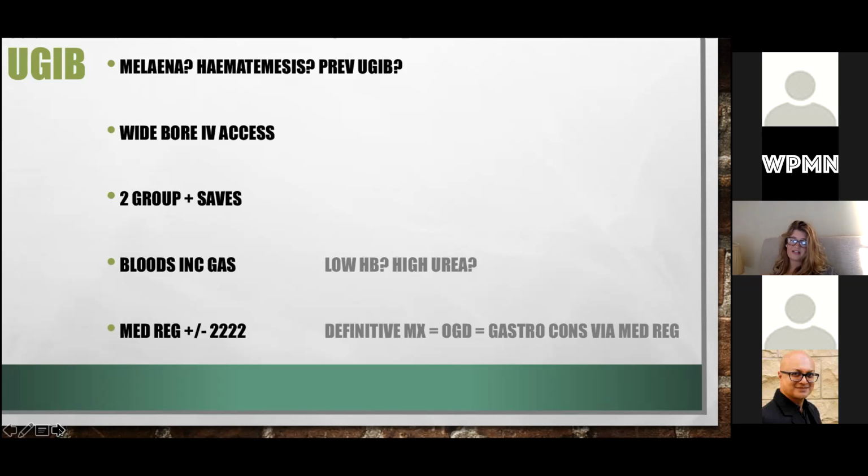And then, in their bloods, things that can help you: is their hemoglobin really low? Even if it doesn't look like they've lost lots of blood, if their Hb is low, they're going to need blood. And then high urea, that's just relevant for a diagnostic thing. If you've got a bleed and your body is digesting blood, a byproduct of that is urea. So people with upper GI bleeds get really high urea, and their creatinine is fine just because it's the digested blood.